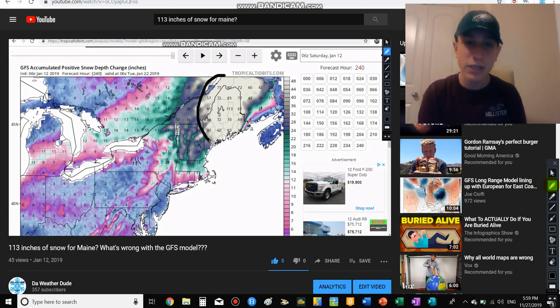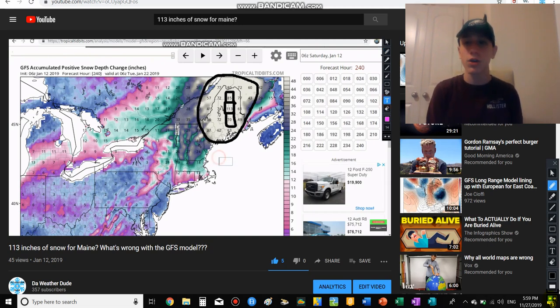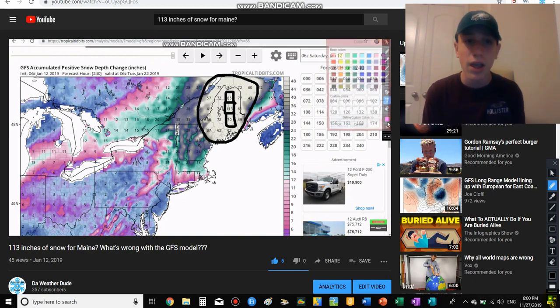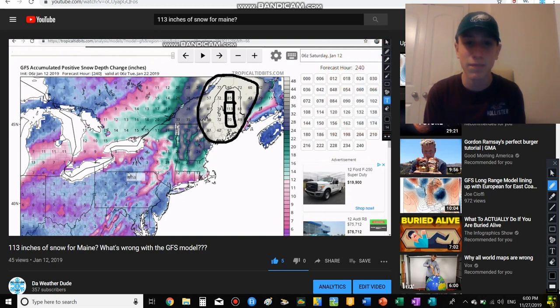So you can see for Maine right there, we had 113 inches of snow. And that wasn't the total snowfall map. That was a cumulative positive snow depth change. Meaning, if you have 5 inches on the ground, and we're getting 9 inches of snow, that's a 4-inch snow depth change. This wasn't necessarily the snowfall accumulation map, but still saying how much the snowfall is going to change by what it was before. And absolutely just ridiculous. I mean, this was back on January 12th, so this was a long time ago.